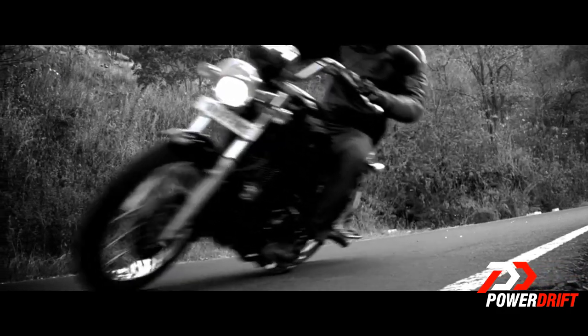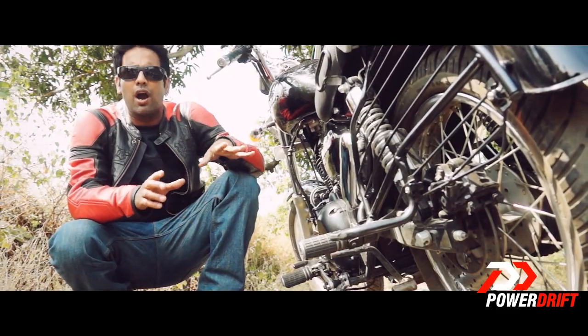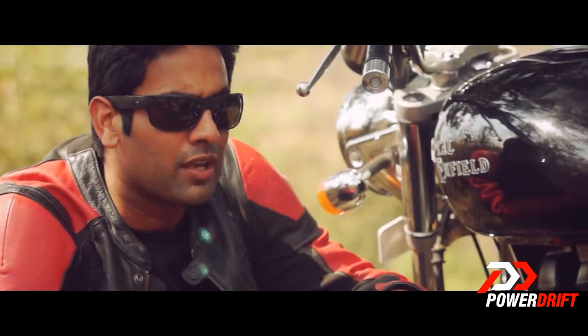And the short turning radius and short wheelbase make it darn easy to turn this motorcycle and maneuver it even through traffic.